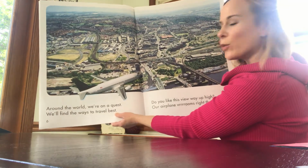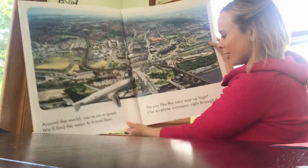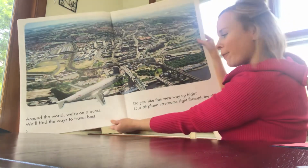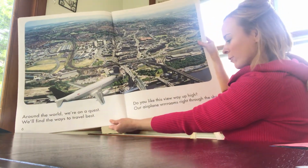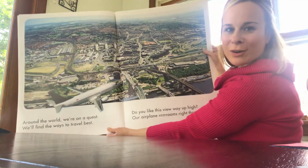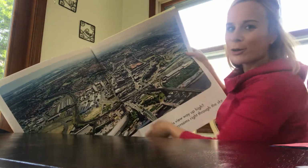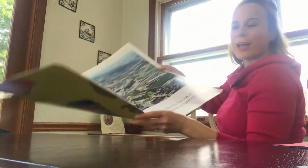Around the world, we're on a quest. We'll find the ways to travel best. Do you like this view way up high? Our airplane zooms right through the sky. That's the noise they're hearing as they take off. Vroom. Sometimes your ears might pop too, right, as you're lifting off for takeoff in the airplane.